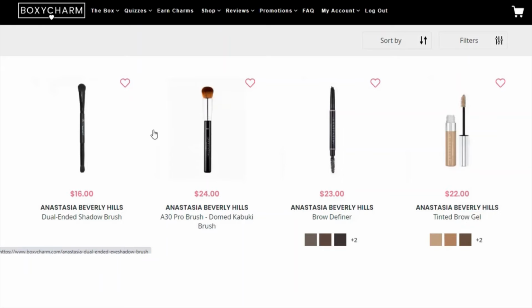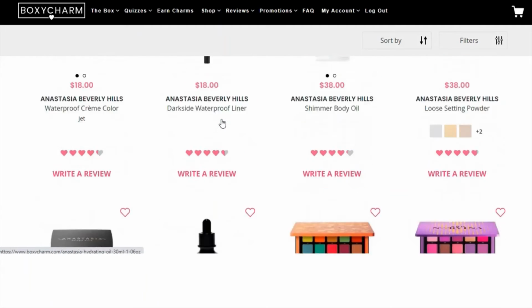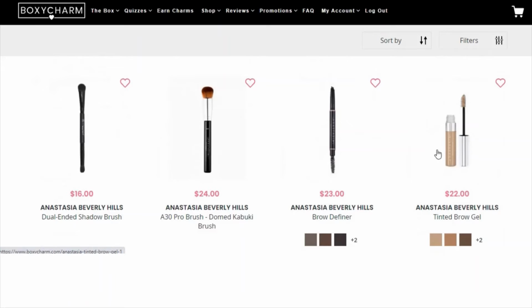So there's this dual-ended shadow brush. This is the Kabuki brush that I got. I thought I saw another one, but I guess not. And then there's the more brow products. So instead of the clear brow gel, you could have gotten the brow definer, which is just like the pencil, or this tinted brow gel.